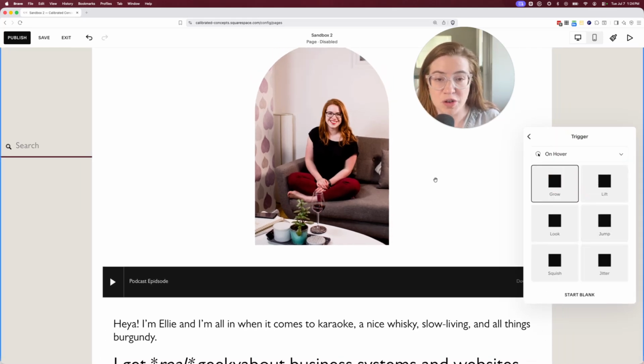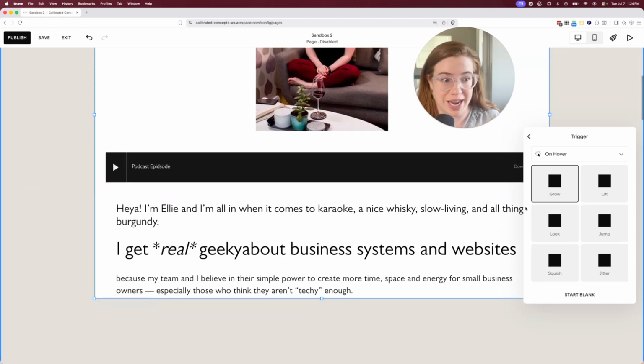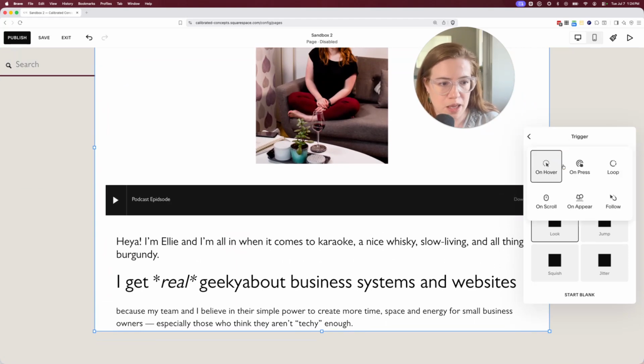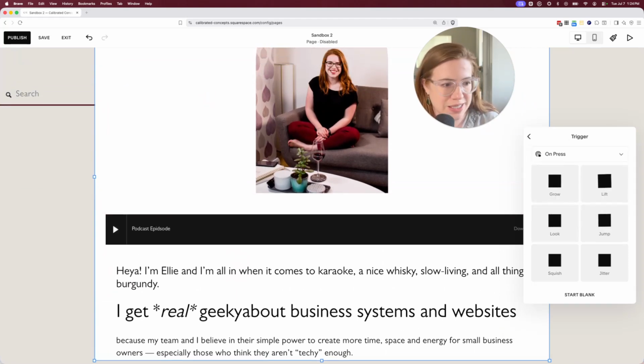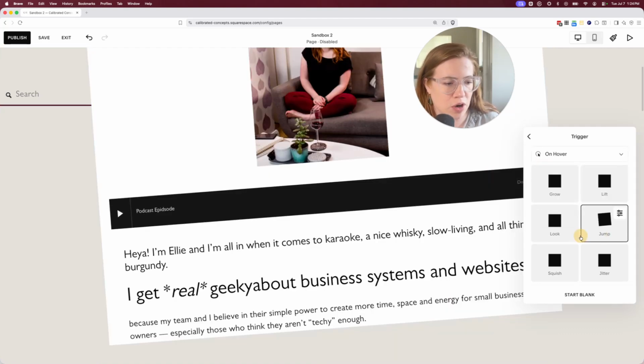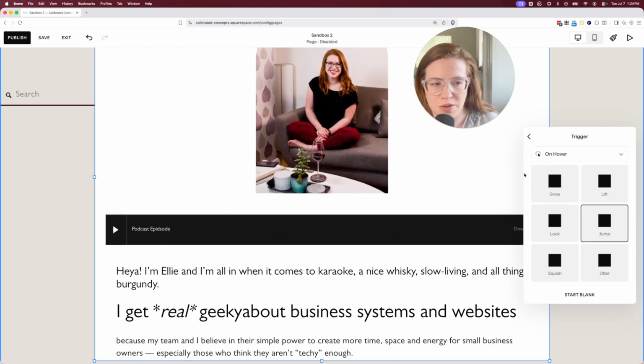Further, you can animate just this whole stack and see what things look like when people hover over them. You can say on press, so when someone clicks it, on scroll or on appear. So you have a lot of different settings, but let's say on hover, we want things to jump, right? So that was pretty cool.